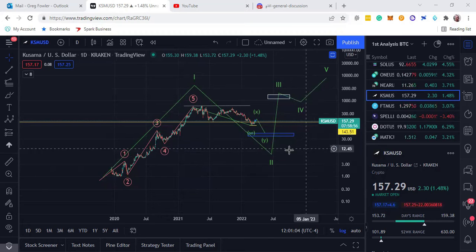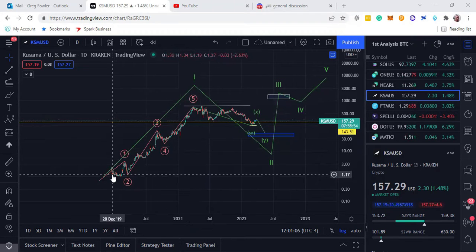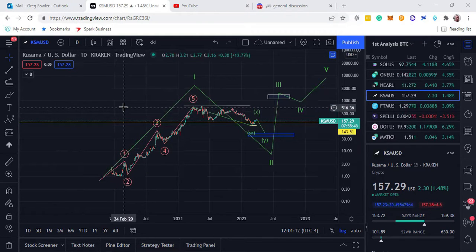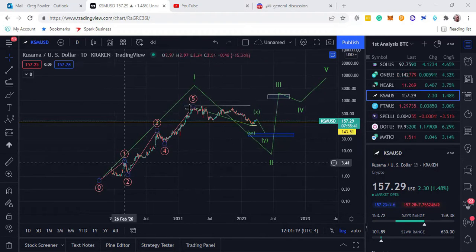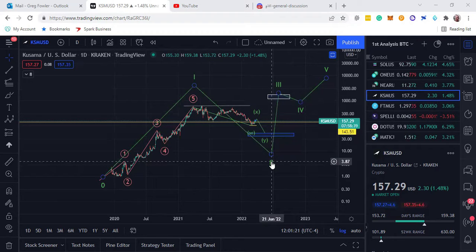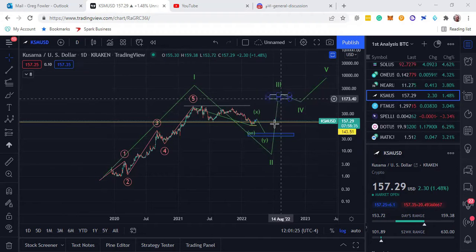So let's take a look at Kusama on the daily chart. It did a massive run from, say, $1 all the way up to $500 plus, even $600 on the correction if you want to count that. So that was its first cycle, and here's cycle two. So this is where we want to be on this run.